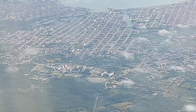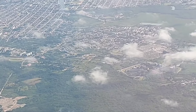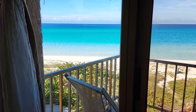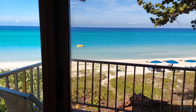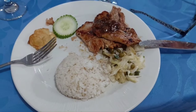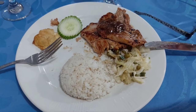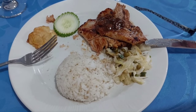Cuba is looking green as we fly over Matanzas. At Kawama, they gave us this shitty room number 602 for the next 2 weeks. My first meal at Grand Canal a la carte is a pork chop. It's pretty tasty.